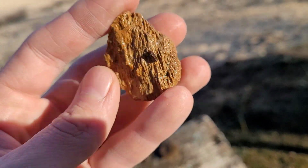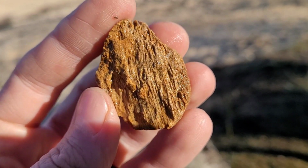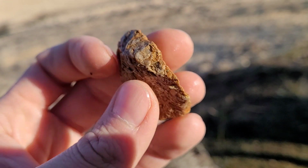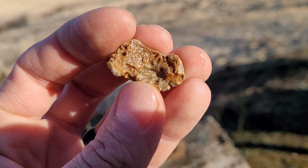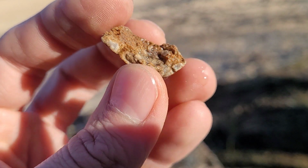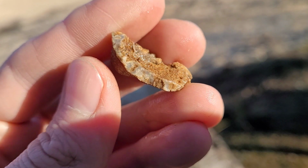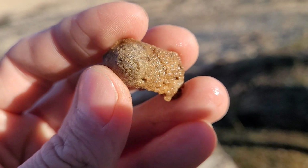And a couple fossils here. That's pretty. It's got a lot of good detail in there. I like that one a lot. That's really cool. This one, I'm not entirely sure what this is, but I can definitely see that it is a fossil. I want to say coral or a sponge. Really cool, whatever it is. I really like this one.